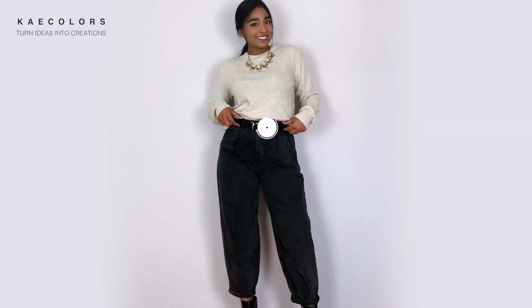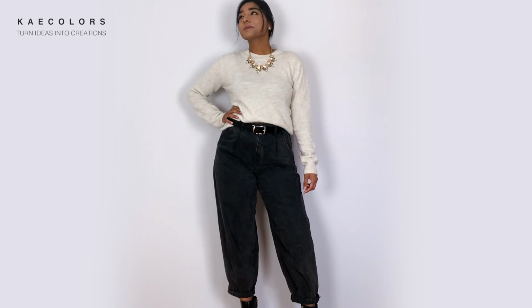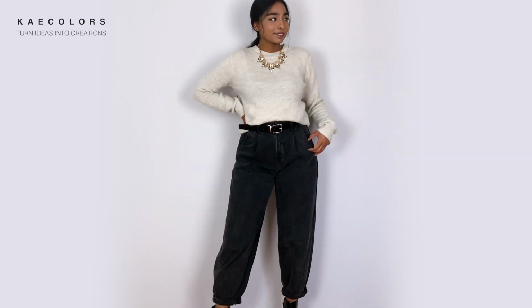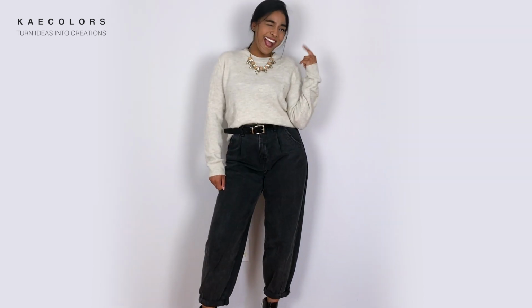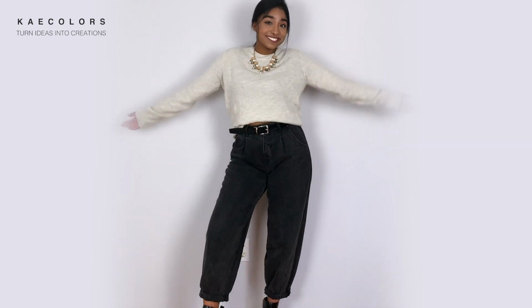Throw on some belt to create more of a finished look. And if you want, throw on some cute earrings, rings, and it'll definitely elevate your outfit to be more cute and classy, if you know what I mean. But yeah, so this is my outfit number two.